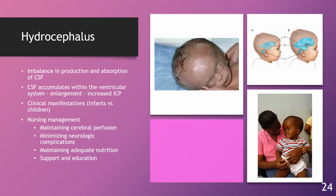Clinical manifestations can vary in infants versus children. When we think about our infants, they have that frontal enlargement, their head is larger than their face, they have that translucent skin, visible palpable suture lines, and they have those bulging fontanelles. So you can see that infant pictured there, and you can see a lot of those signs and symptoms.